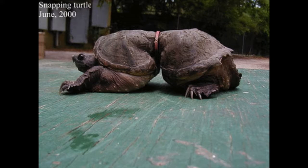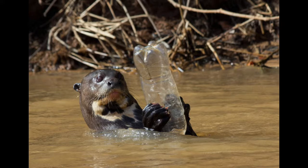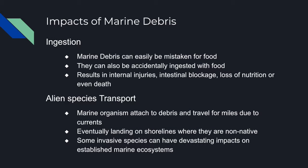Wildlife entanglement is the second impact and one of the most notable ones. The variety of marine debris like derelict fishing gear, packing bands, 6-pack rings can wrap around marine life, which leads to injury, illness, suffocation, starvation, and eventually even death.